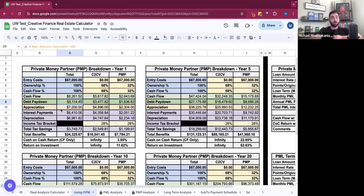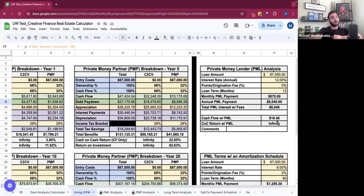You're getting the benefits of appreciation, tax benefits that come from interest payments and depreciation, depending on your tax bracket, if you're a real estate professional, all that good stuff. So you're getting all of these benefits plus $18 of cash flow, if that makes sense.